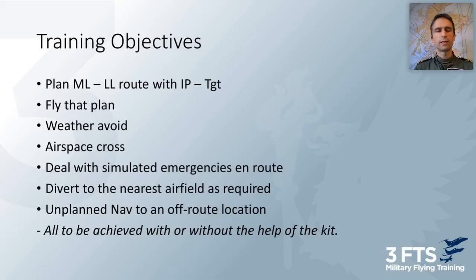So the training objectives by the end of the course and the end of the nav syllabus, they have to be able to plan a medium to low level route, and it will have at least one IP to target in it. They have to be able to fly that plan, weather avoid as necessary. Weather avoid is obviously useful for avoiding towns and things, but really they should have planned around that. They have to be able to cross airspace, typically MATZs, so military airspace or Class D. They have to deal with simulated emergencies en route and divert to the nearest as required.